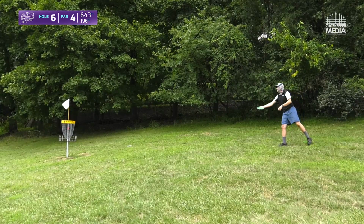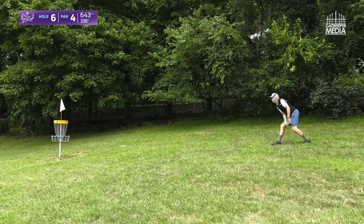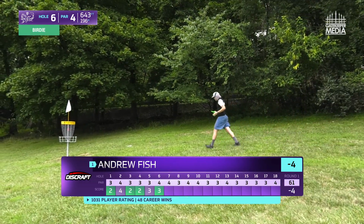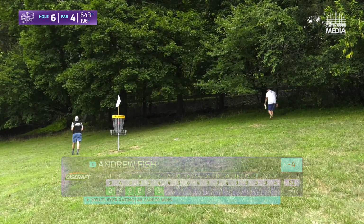This is Fish for his birdie, which he left himself a little bit further away than I'm sure he'd like. Yeah, Fish has an unorthodox style, but when he's locked in, he just keeps making them. Yeah, I mean, he's 4 down through 6 right now, which is just an ideal start. Yeah, great start by Fish.